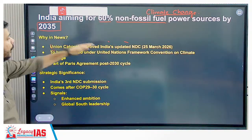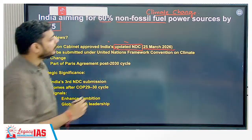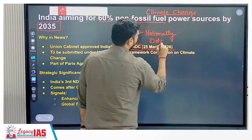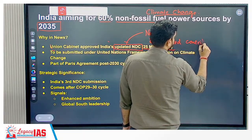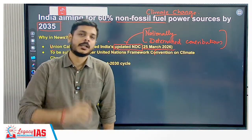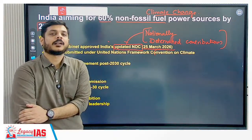Firstly, Union Cabinet has approved India's updated NDC on 25th of March 2026. What is NDC? NDC is Nationally Determined Contributions. Okay, this is an important feature of the Paris Agreement that happened in COP21, that is Conference of Parties to UNFCCC. UNFCCC is United Nations Framework Convention on Climate Change, right?